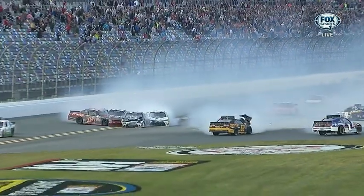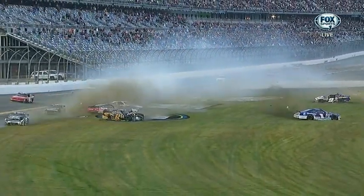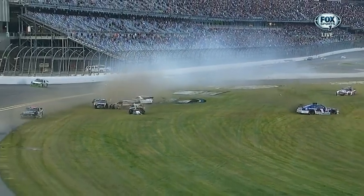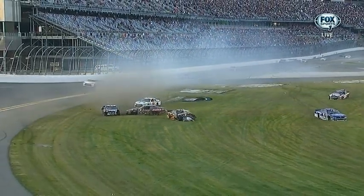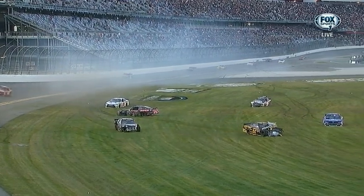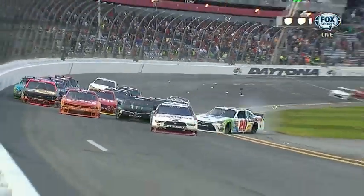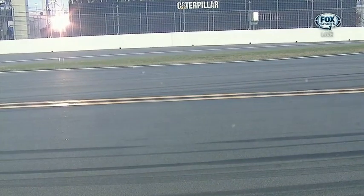As was Austin Dillon. What a great move by Austin to miss the crash. And lost in all of this, you saw Dale Jr., how he laid back, didn't get involved, didn't get any damage. He's the first car one lap down. He's going to get the free pass, be back on the lead lap, and there will only be a handful of cars on the lead lap when we go back green.